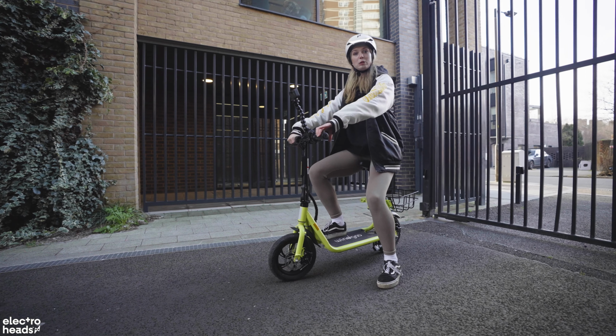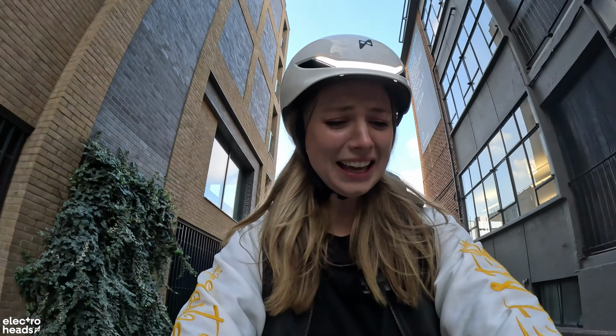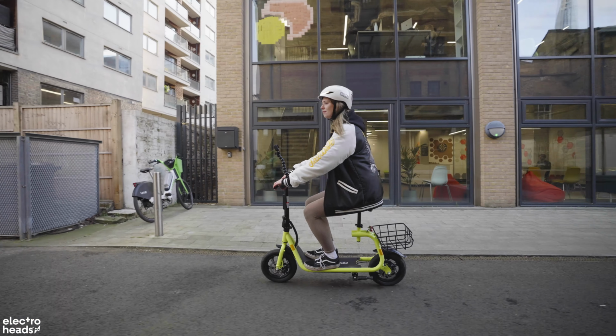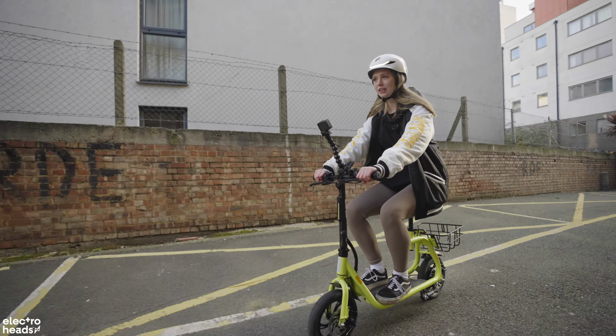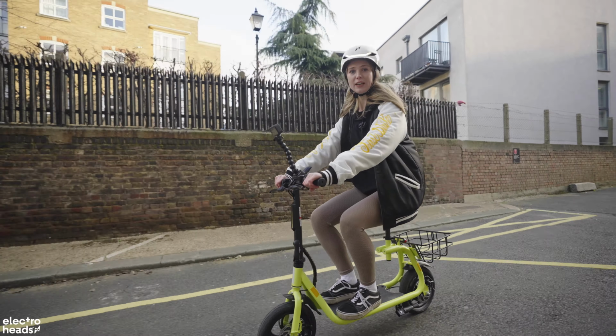Right, come on, let's do a little speed test. Let's see how quick this baby can go. Come on! That actually sped up quite slowly. It hit a faster speed. I don't know how fast it's actually going. We don't have a speedometer, unfortunately. But let's just say you're not going to be winning any races with this bad boy.